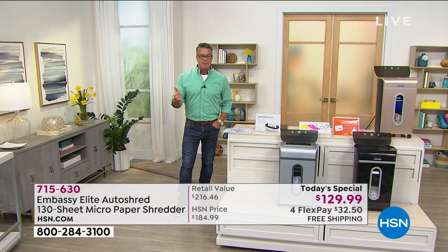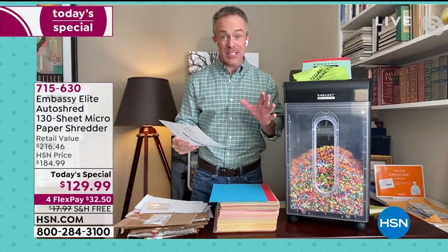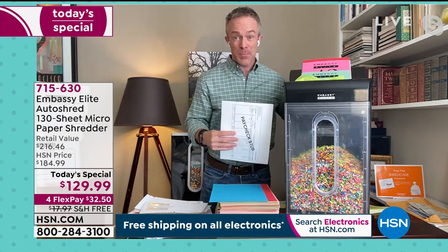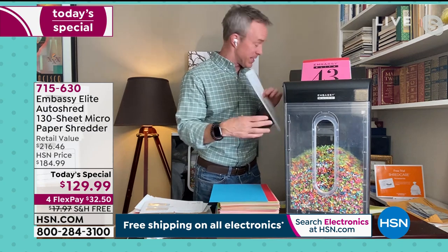And Billy, talk to me about Embassy really quick. Well, sure. They're huge out there. All our Embassy shredders over the years have been customer picked. This is one of the most powerful with the largest bin. I've swapped my bin out for a clear one so you can see that micro cut difference.